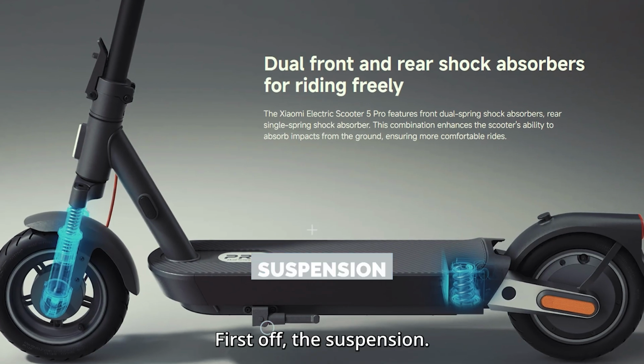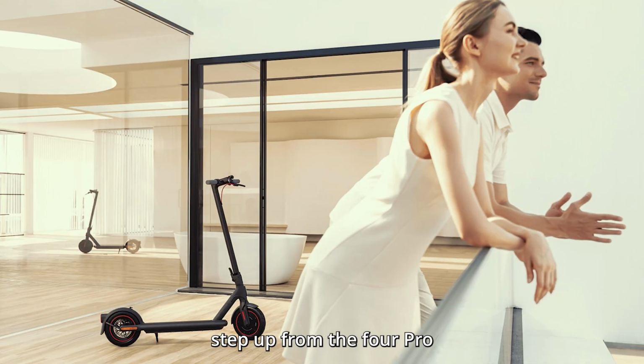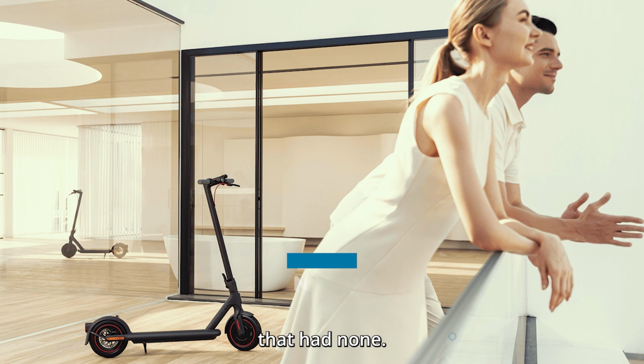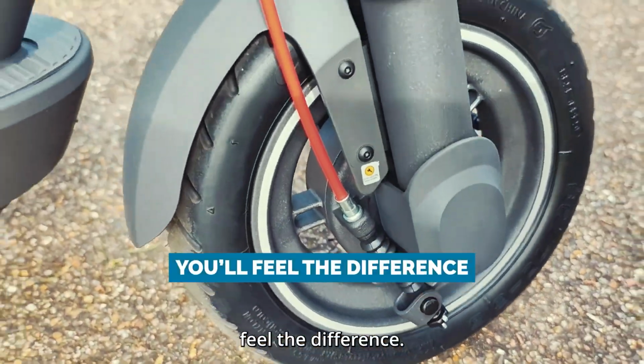First off, the suspension. The 5 Pro comes with dual shock absorbers front and rear, which is a massive step up from the 4 Pro that had none. If you're riding over potholes, uneven sidewalks, or just terrible city streets, you'll feel the difference.